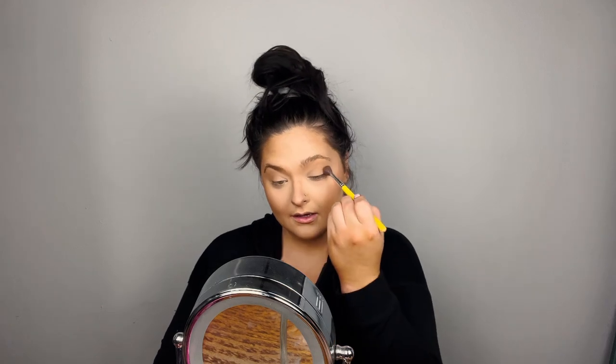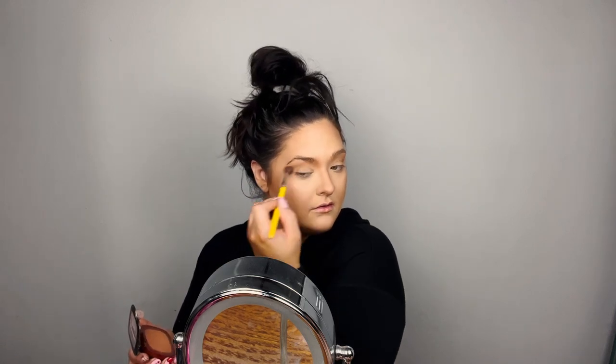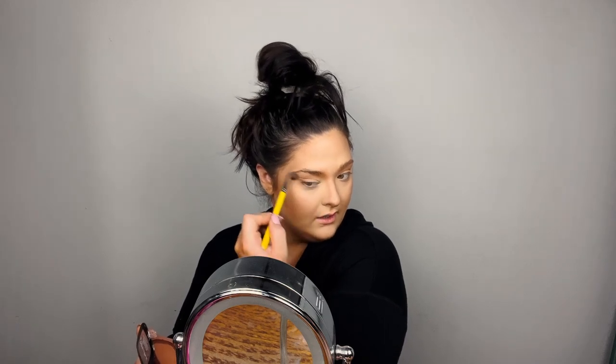So I'm going to go in with that detailed brush again. I'm just going to go into my crease and create a little more depth in there. And connect right here. I'm going to smoke out just this outer corner and flick it out upward at an angle here. That way it looks lifted. I used to try and go out more, now everything's up and up. She's in her 30s.